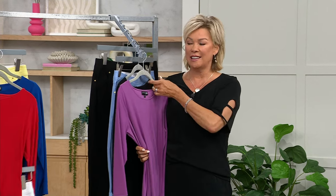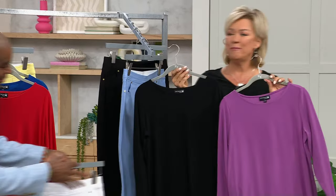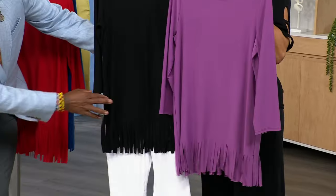Absolutely. A beautiful fabrication and a beautiful appreciation price. $29.95. Oh my gosh, that's insane. Normally I think $45. Yeah, this is a great buy. Again, I like making purchases on things you can get so much use out of.